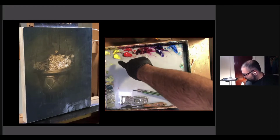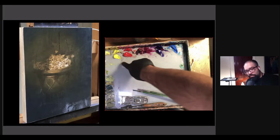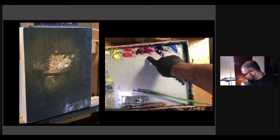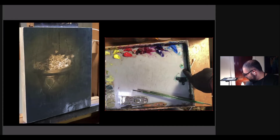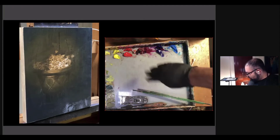So I have cad yellow light, cad red light. When I say cad, it's short for cadmium. Cadmium red light, alizarin crimson, quinacridone magenta, ultramarine blue, cerulean blue, and then I like to have a green of some sort. So this is Prussian green, I think. I'll use Viridian from time to time. I've been using this thing called cobalt turquoise recently, which is a small amount of that you're seeing there. It's just a convenience color. A lot of these are convenience colors.